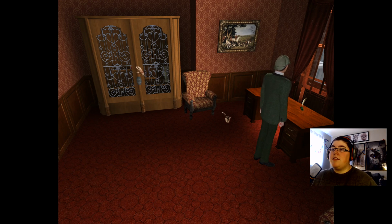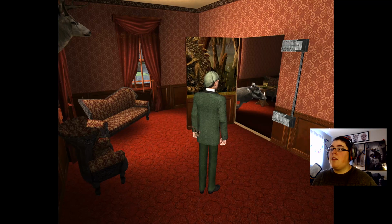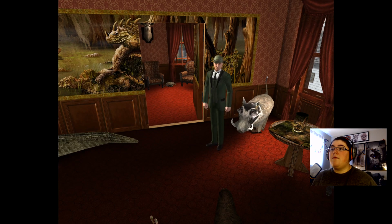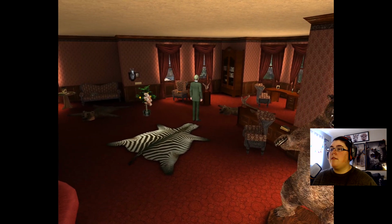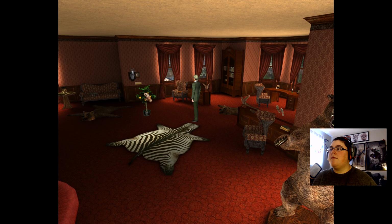Alright, I think that's it. I'll just check. Yeah, we can't open that lock yet. Alright. Let's go find Watson. Nice lemons. The other lemons. This desk, one last. That's the only place where you might have. See, it wants me to pick, but you can't.